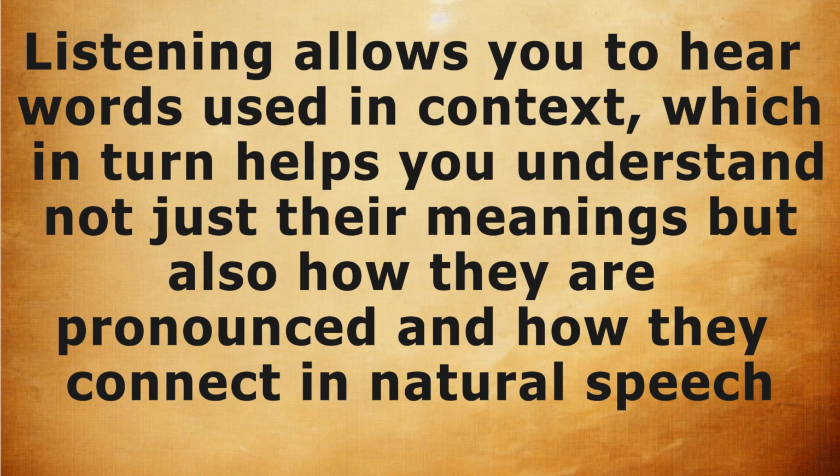Listening allows you to hear words used in context, which in turn helps you understand not just their meanings, but also how they are pronounced and how they connect in natural speech.